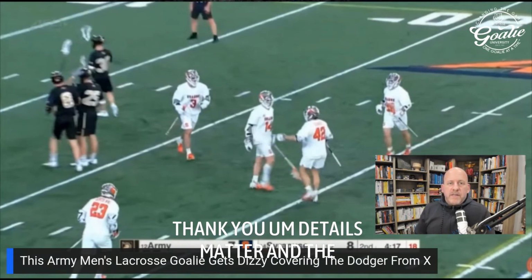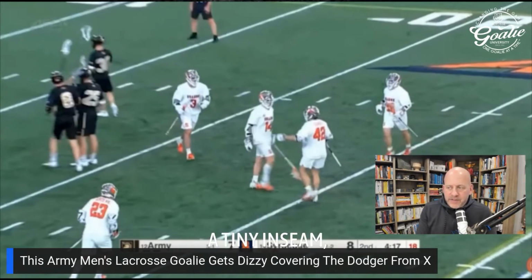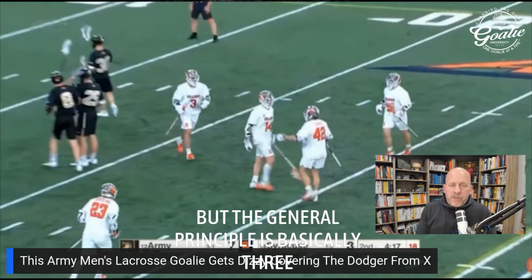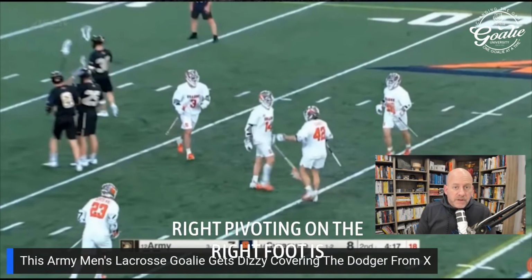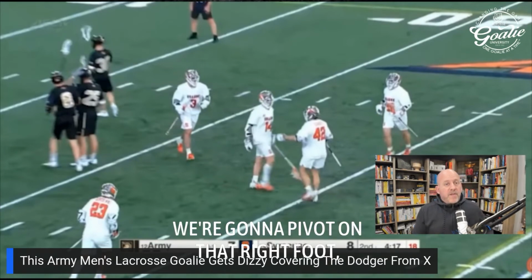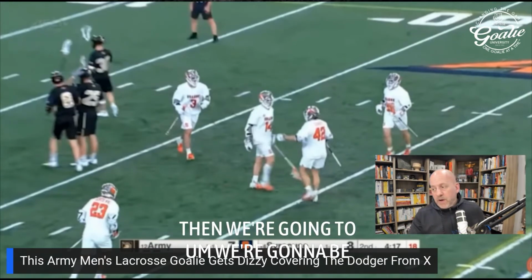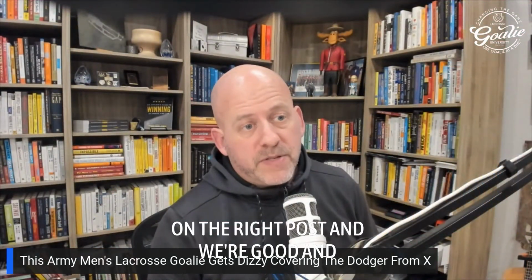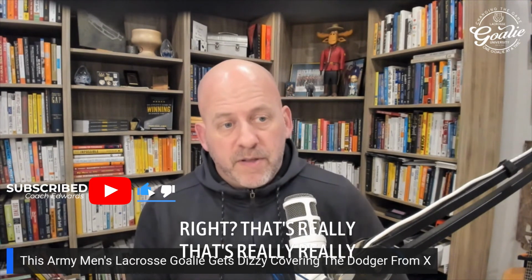Details matter. And the sooner you can get your goalie to understand. Now, if your goalie's like 10 and they've got a tiny inseam, they might have to make a little adjustment step or whatever. But the general principle is basically 3 positions when the ball is behind the cage. Left foot on the left post. Pivoting, the right foot is 45 degrees out. We're going to pivot on that right foot, face the back of the cage, and then pivot around, and that right foot is going to be on the right post, and we're totally good. That's really it.